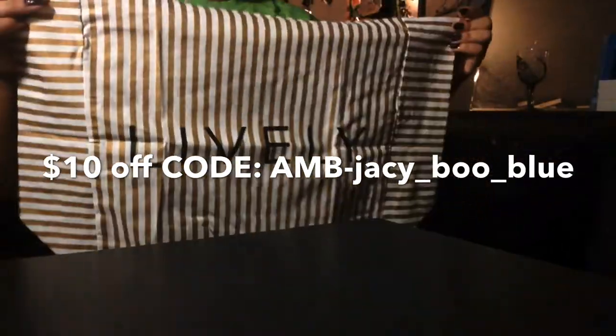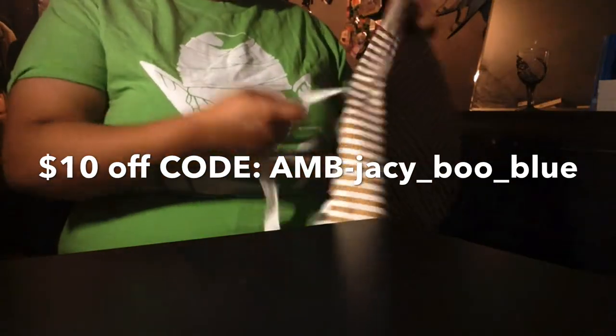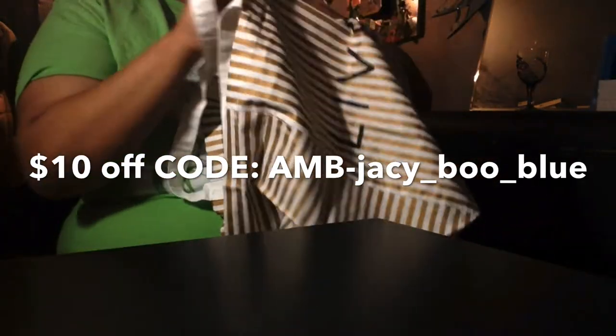And every couple weeks, they offer something free. One week it was a spray, one week it was this really big bag. And it's a lot of fun to shop. This has wonderful storage. It's really cool.